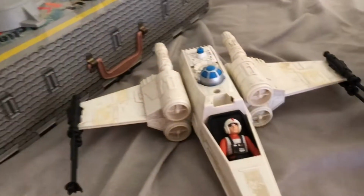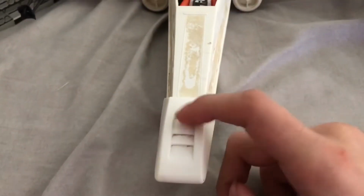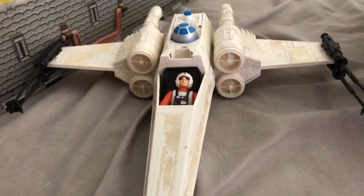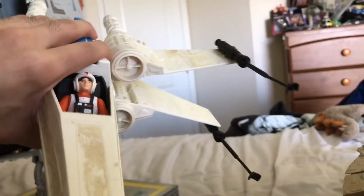Starting here, we have Luke Skywalker and his X-Wing. Now this is a cool toy. It had a light and made a buzzing sound to represent battle action. Hold down R2, and the wings will pop open. Lock S-foils in attack position.